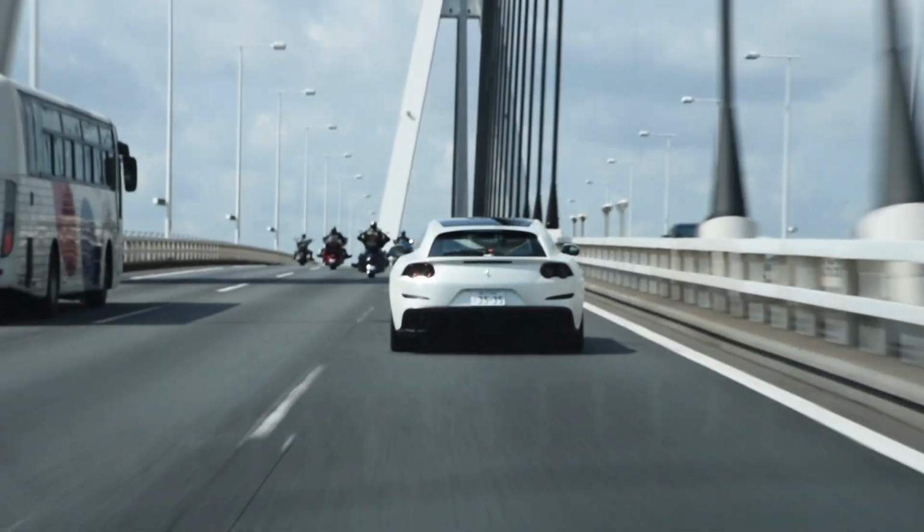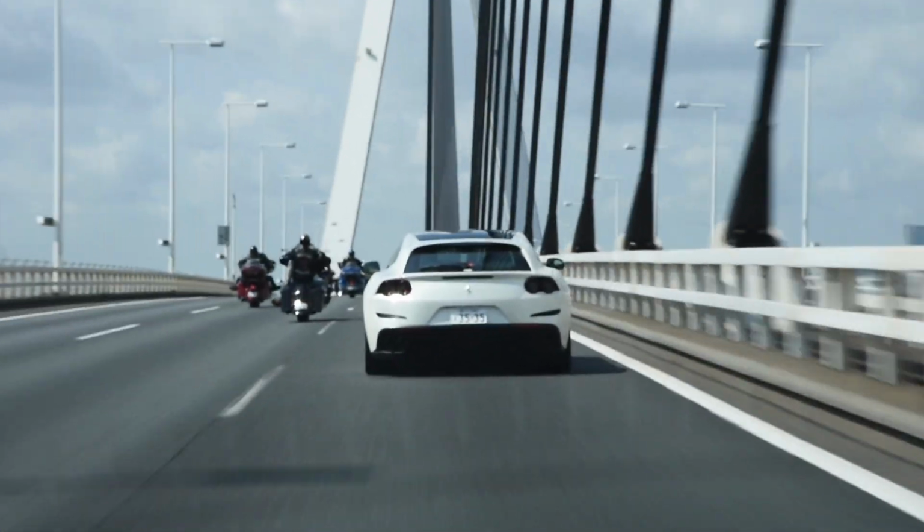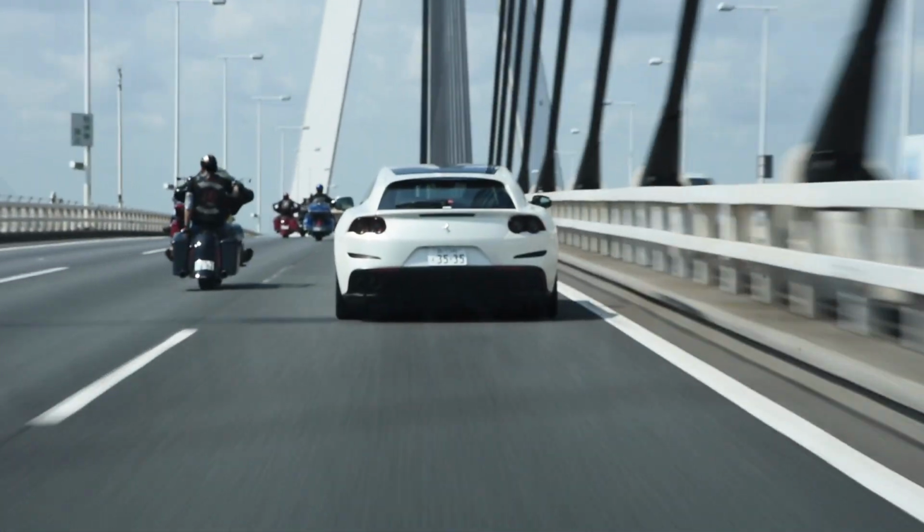And just as we head towards Daikoku, we're now behind a new GCC4 Lusso. I think this is a sign that today is going to be a good day. Hey bikers. It's good to be back. It's been a while since we've been here, and I think we've picked a good day to come.